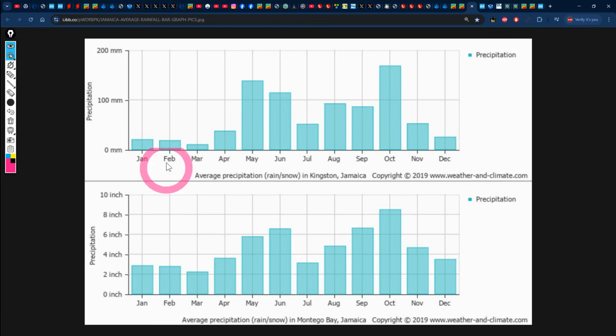We're in the month of February now, and in February we usually receive up to at least 19 millimeters of rainfall. In Montego Bay we usually receive up to at least 74 millimeters of rainfall. I would like for you to keep in mind that if you'd like to find out what your specific parish usually receives in terms of rainfall for February or for the entire year, you can visit weatherandclimate.com, and that website will show you that information.